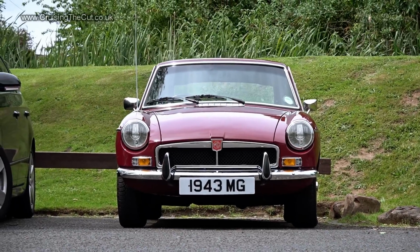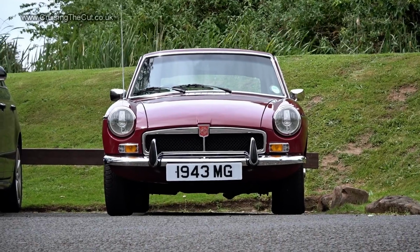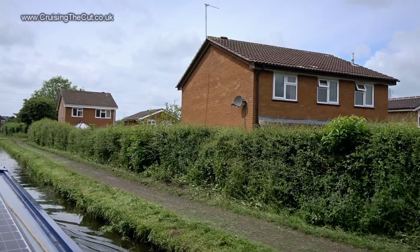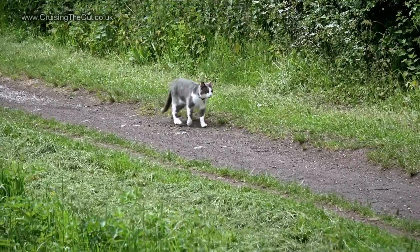Spotted this very shiny MGB as I descended. I fancy one of those. On past so-called civilization. This is Wombourne, and of course I can't help but video a passing cat on the prowl.